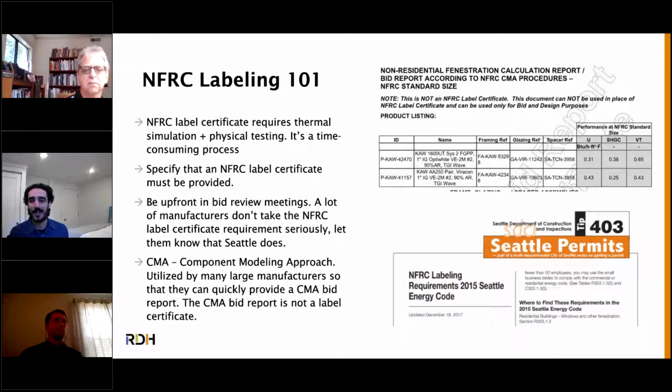And there's a tip sheet that's snipped onto the page there, 403. Just send that to them and say, read it, this is what you need to provide, and mention it over and over again. I'm just still surprised that there's still pushback to this, but we want our permit, so you've got to meet the requirements laid out in that tip sheet 403. Third-party simulation report, a CMA bid report, or a label certificate.